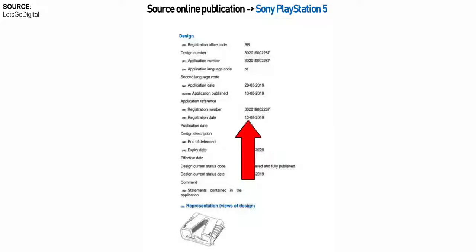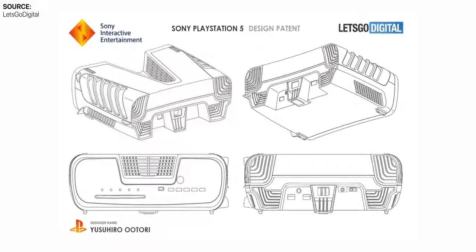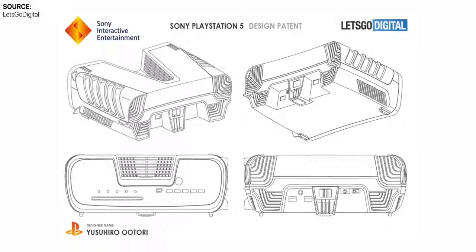But okay, how legit is this patent really? Well, it's a genuine patent filed by Sony on the 13th of August. Now, there are a few people saying that this is just a patent for the development kits of the PS5 and not the final unit. But Sony and almost everyone else never really do that. Why would a company file a patent on something that won't be the final version and would never really see the light of day outside of the development studios?